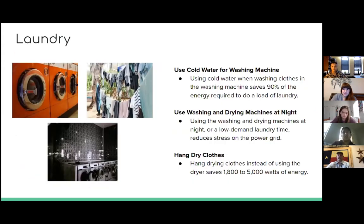All right, and now moving on to our second category, laundry. All of us need to do laundry. Some people do it on a bi-weekly basis, monthly basis, yearly basis, I don't know. One tip that you could do is use cold water for a washing machine. It saves 90% of the energy required to do a load of laundry. That is a lot of energy.